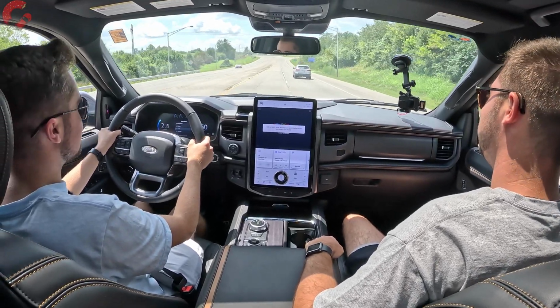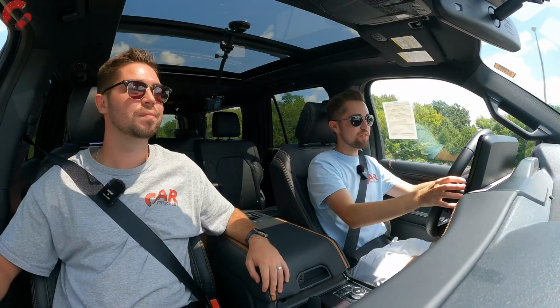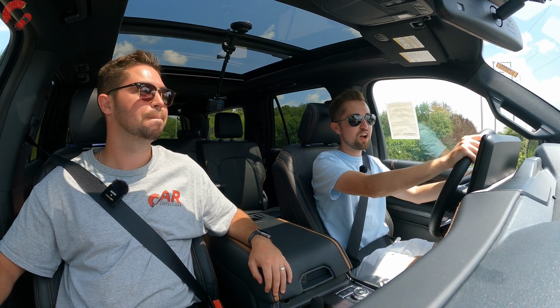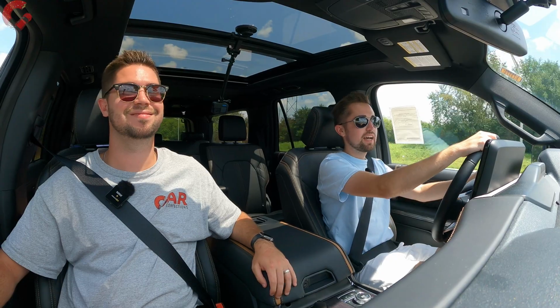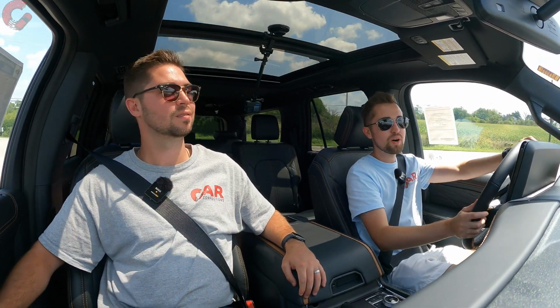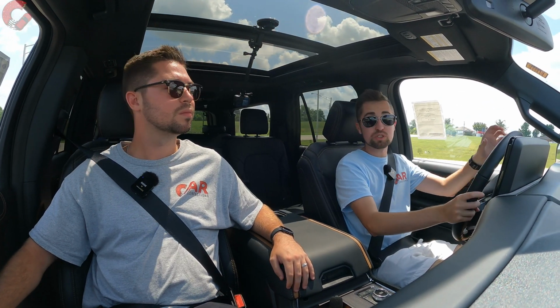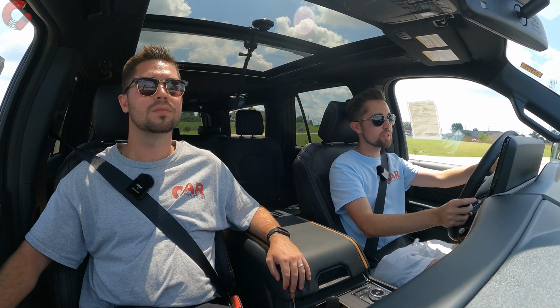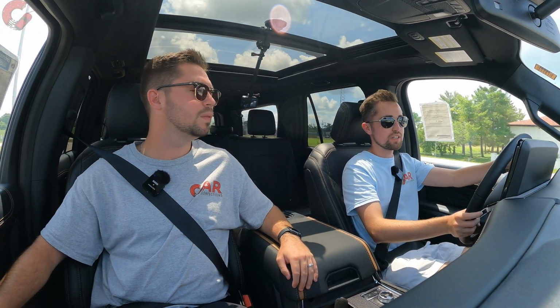No problems getting this baby up to speed. No, that's for sure. Of course, you know, back when they first put this 3.5 V6 in the Expedition, some people were like, oh no, there's no V8. When you're behind the wheel, you don't notice that at all. As a matter of fact, this does have more power than most configurations of the Tahoe and Suburban, and sounds really like a V8 as well, if you ask me.